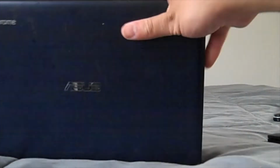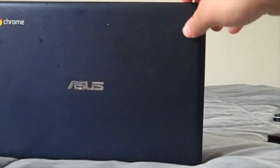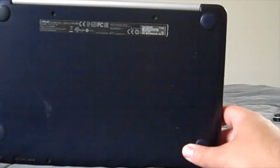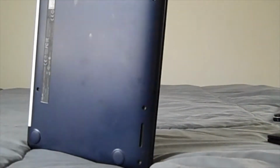But anyway, that lasted about 3 years or so, and so around 2015, I replaced that with this. This is an Asus Chromebook. This was $170 because this is the base model with 2 gigabytes of RAM and 16 gigabytes of storage. And as you can see, it's actually a really nice looking laptop, this Asus. I have this navy blue color.